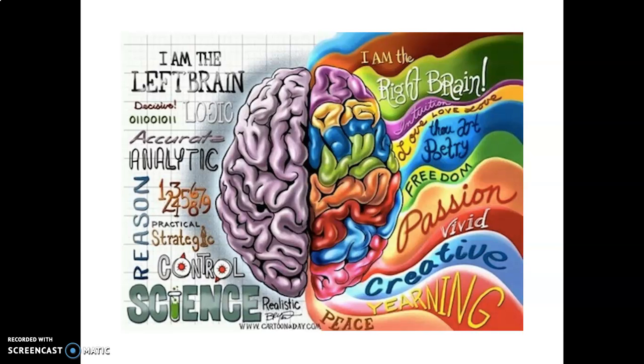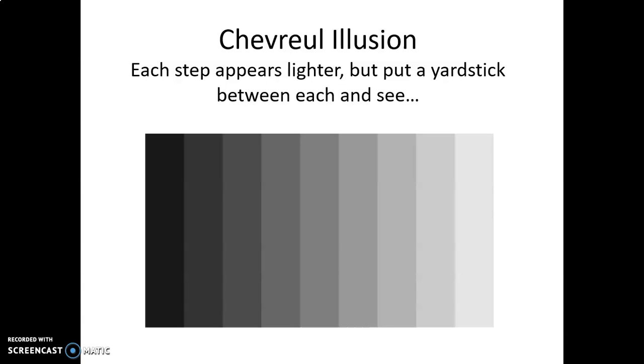If you have a pencil nearby, it's probably smart that you grab one right quick to do this next little slide that I'm going to show you. This is called the Chevreul, I'm not saying that right, illusion. Each step appears lighter. But if you put a pencil between each, you will see that the grays are exactly the same on both sides of the pencil within that section. So you're going to put a pencil on each of those little cracks between. Hopefully you're seeing what I'm seeing. But your brain is arguing and fighting, and of course it's an optical illusion.